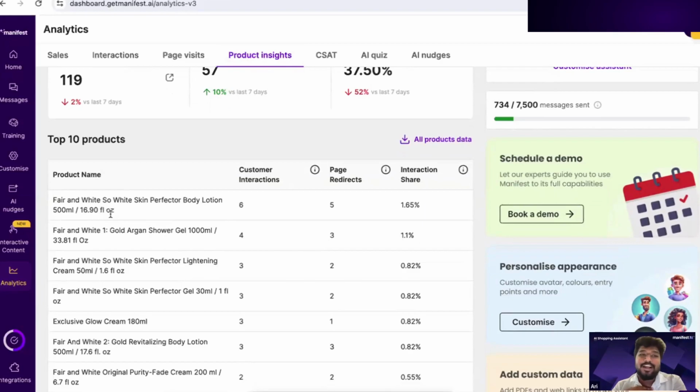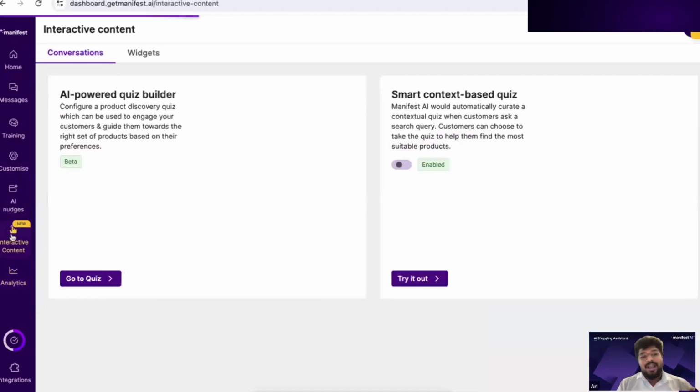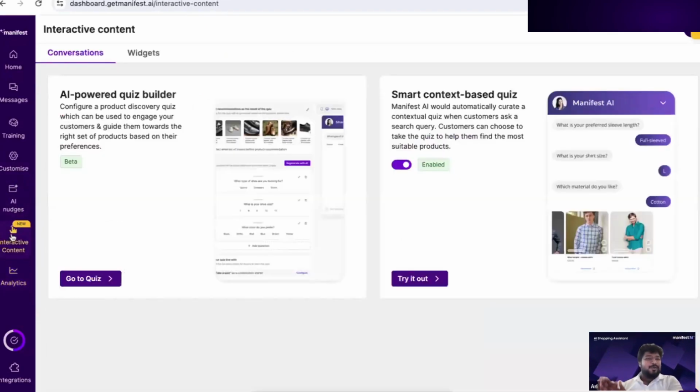So we just onboarded a customer 3 months back, and with just this value they saw an increase in value of like $6,000 in the last 30 days. So that's why I said, every single metric, every single value here, it's going to tell you a story on how you can fine tune this AI to get better results. So keeping in mind the time that I have, I'm just going to quickly walk you through the interactive content as well. So this is our latest addition.